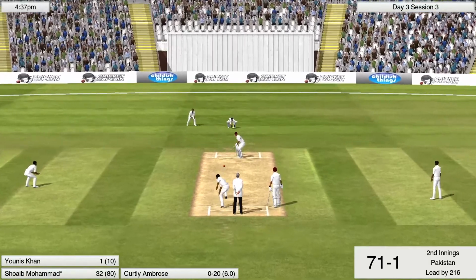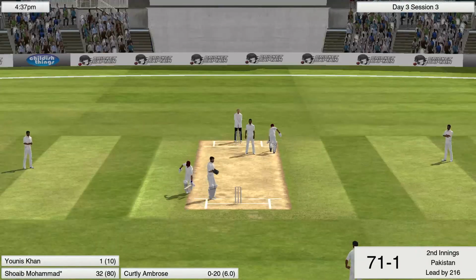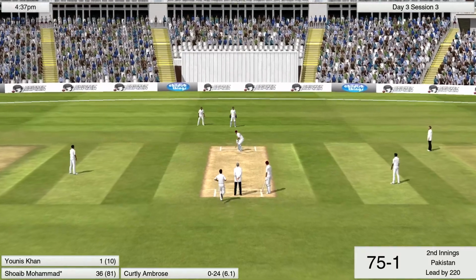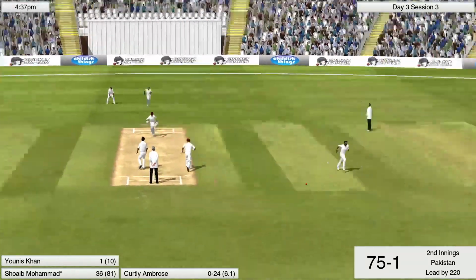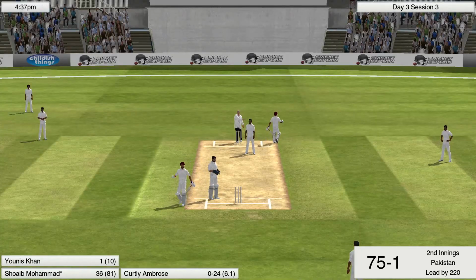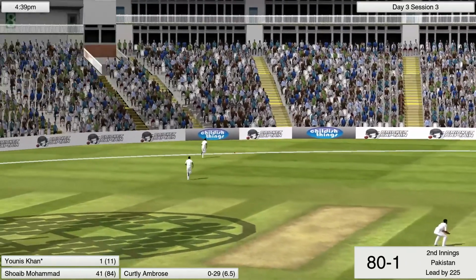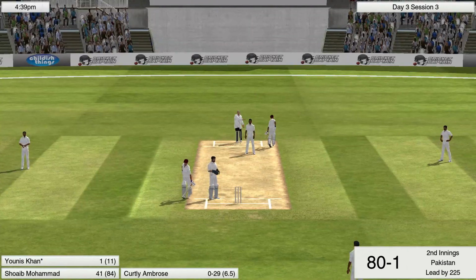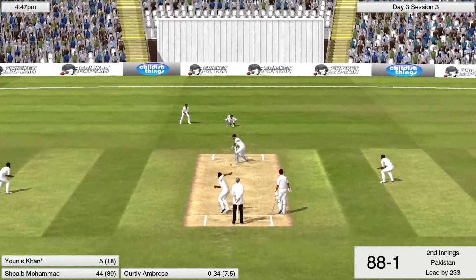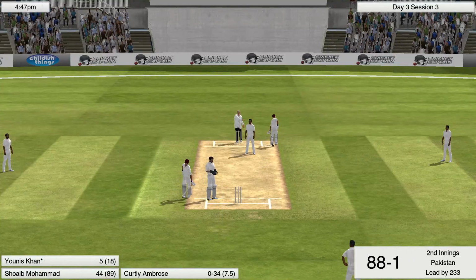Curtly Ambrose to begin his 7th over. Oh, Shoaib Mohammad was quickly onto that one. That's going all the way to the boundary for 4. Oh, that's a very confident on drive from Shoaib. 2 fours in a row. Slashed away, but there's no one in the gully, and that's going to run down to the boundary for 4 more. Another edge down towards third man, and another 4. How frustrating for Ambrose.